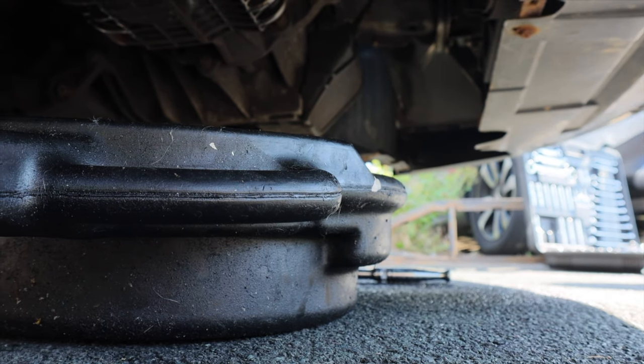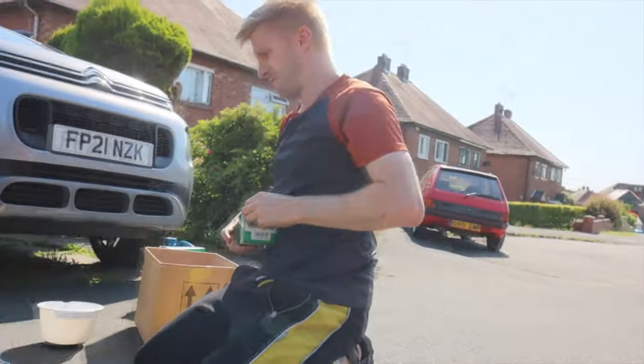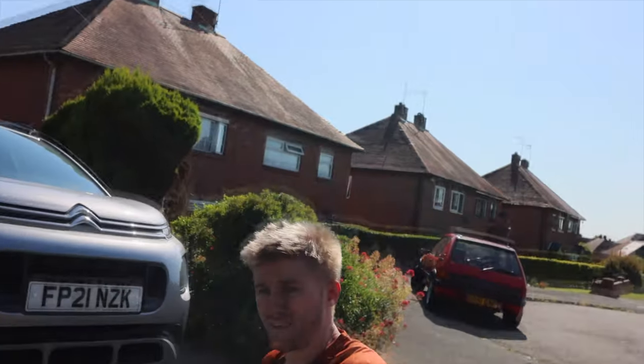So now I'm gonna put my oil filter back on. When you put your oil filter back on, you're meant to fill it up with a little bit of oil first, which is great.